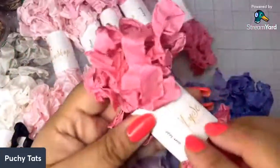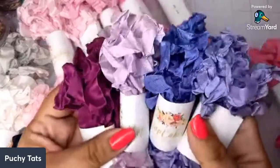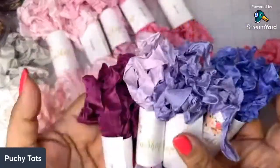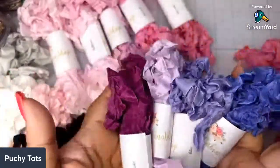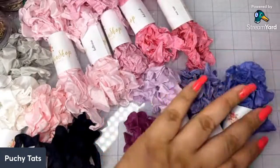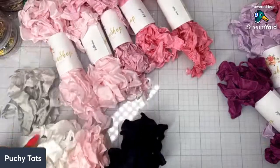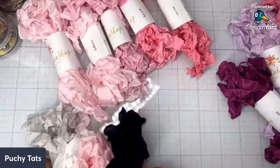And then this one is the Sun Rose, the same color pink. So look at how beautiful they look together, you guys. They're gorgeous. Gorgeous, gorgeous, gorgeous. I do have a video on how you can dye your own seam binding, but I like to buy these from her because it's already done and it's a lot of work dyeing them yourself sometimes.